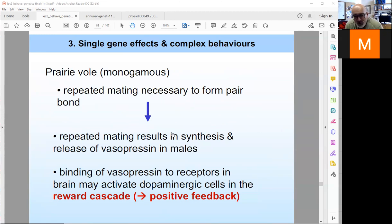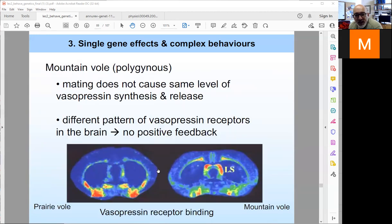So it's related to vasopressin. It's a hormone. So here we go. Prairie voles require repeated mating to form a pair bond. And that repeated mating results in the production and release of vasopressin in males. That vasopressin binds to dopaminergic cells that produce dopamine in the brain. And so that creates this reward cascade, this positive feedback. The more sex that the males have with the females, the better they feel about being around her. So you've got this hormonal mechanism that creates this positive feedback, or reward cascade, that facilitates this monogamous behavior.